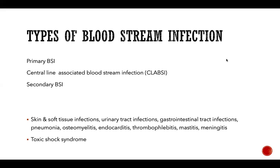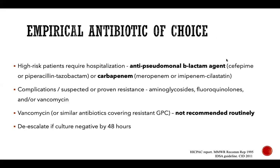Also in gram-positive infection, there can be toxic shock syndrome, when the clinical symptoms are because of the production of toxins by the gram-positive bacteria. And in that situation, even if you give a sensitive antibiotic, there may be an initial clinical failure because of the systemic effect of the toxins.